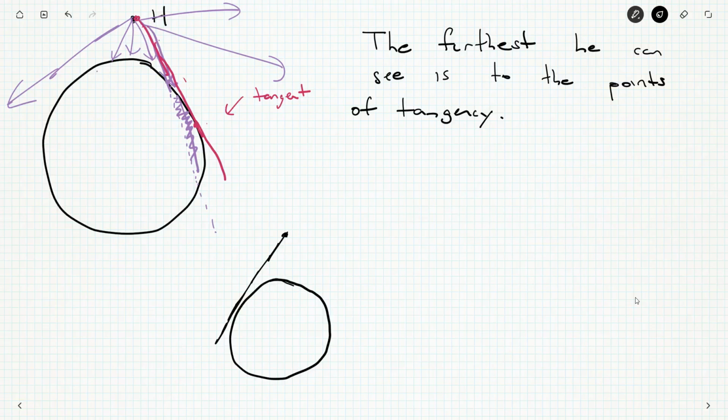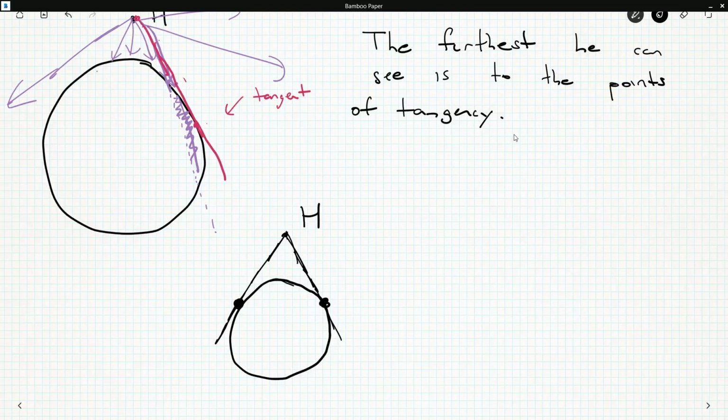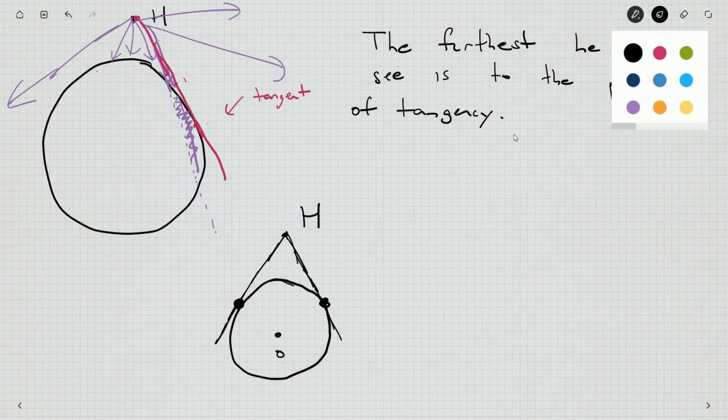Okay, this turns into a nice little circle geometry question. So we got our 2 points here, and they are tangent points. The Little Prince was in a helicopter 2 kilometers above and 24 kilometers out. So, what we can do is, I've got my center O, and whenever I see points of tangency, and this is probably a policy that you might want to adopt, anytime I'm looking at a picture of a circle and there's the tangent line, always, always, always connect the center up to the point of tangency. Draw that radius from the center to the point where the tangent line meets the circle. You will never regret doing this.